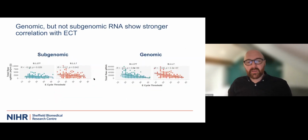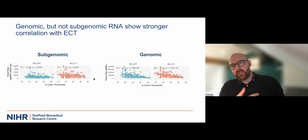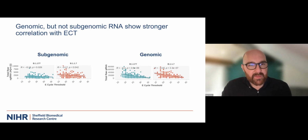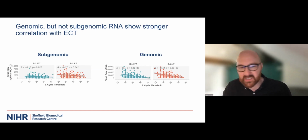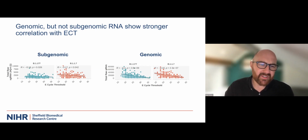And then a lot of people will say, well, you're looking at RNA from these viruses, but they're more transmissible, they've got higher viral loads, these patients. So is it just a fact that you've got more RNA present? And we can look at subgenomic RNA versus E-gene cycle threshold, and we see no correlation. So here is the total raw subgenomic RNA, so just the amount of reads we detect in these samples that are subgenomic RNA. And then E-gene cycle threshold, we see no correlation in either lineage.